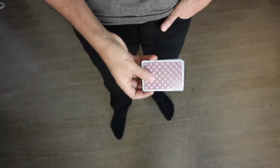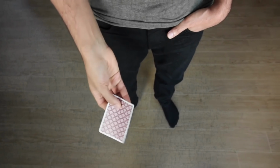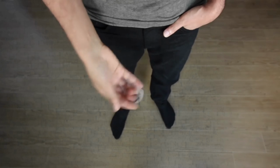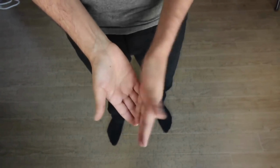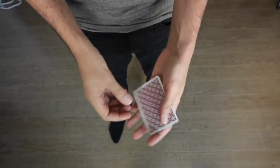Again, the production aspect is the exact same technique that we covered in the standard backpalm tutorial, so refer to that again for the technique on production. It's really just the reverse of the vanish. But this is just a neat idea that you guys can remember, doing the backpalm vanish in a close-up setting using both hands to create a really visual and magical vanish of a single card.